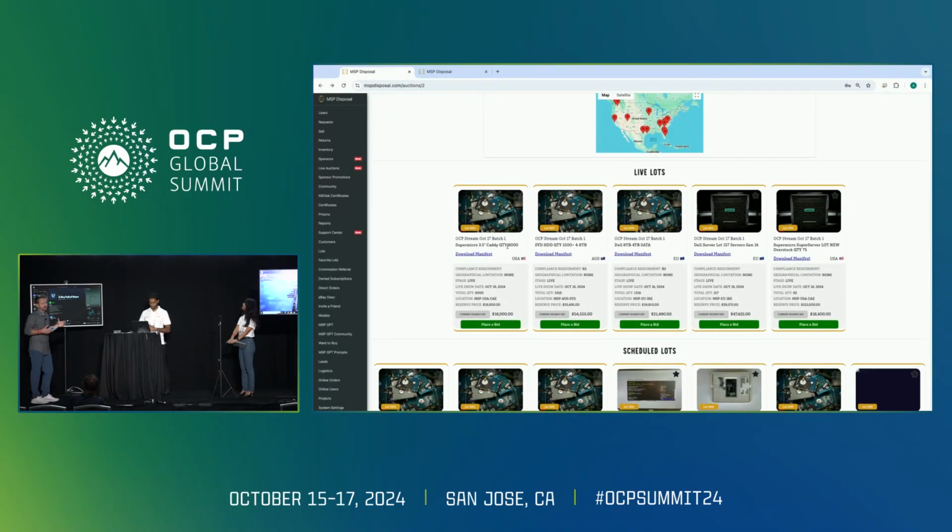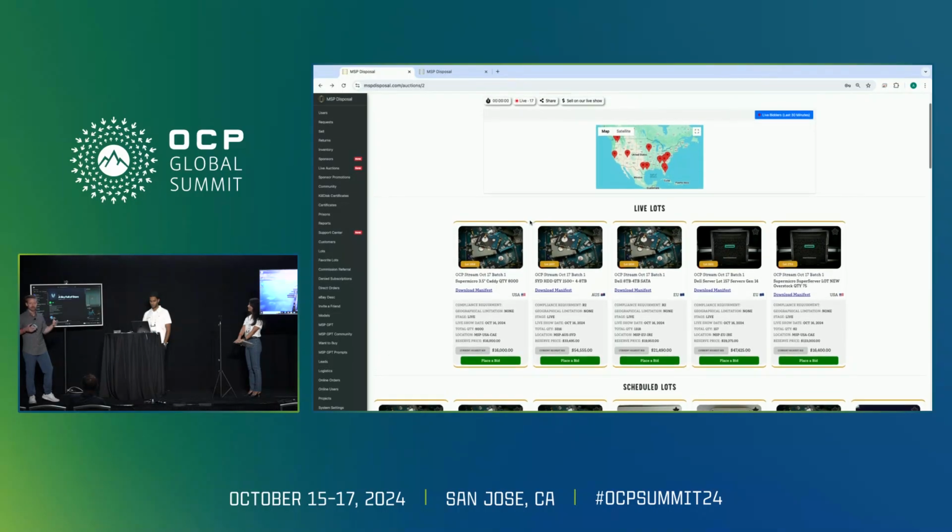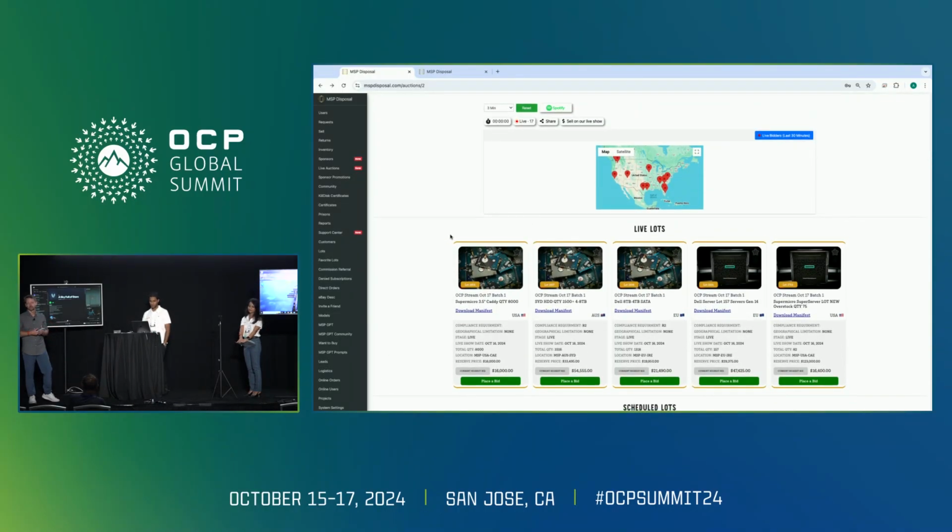So we really try to squeeze as much money for our clients as possible. It's really easy just to sell it with the caddy, but when you're getting in 30, 40, 50,000 hard drives, if we can remove the caddy, we can probably make them an extra $250,000 just by doing that. So right now, this is pretty much real time.